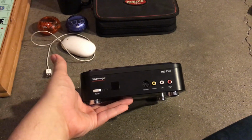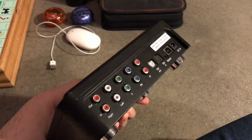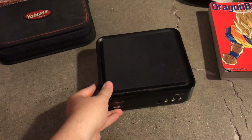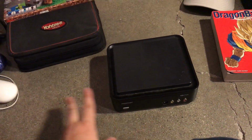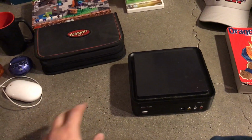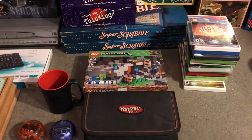It is definitely an older style. The brand is Hauppauge. It's an older style Hauppauge, so it's kind of strange that it's still so much, but yeah, I'm hoping I can get the right cables, and I'll test it out with my PS3 or 360, and we'll see how that goes. Hoping for the best.